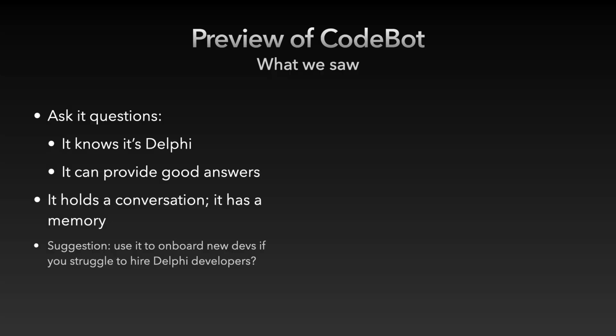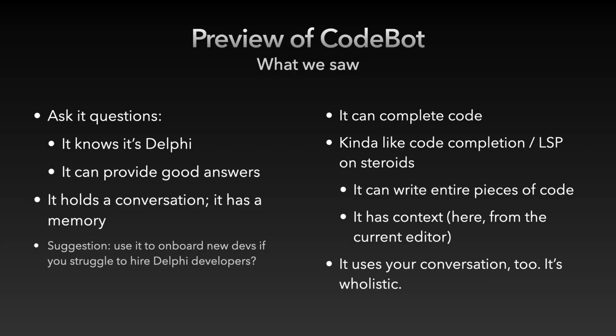So that's a tiny preview. You saw it work in the Delphi IDE, but there's a lot of infrastructure you haven't seen to get it working. It is smart. It knows it's in Delphi, it can provide good answers, can hold a conversation. Maybe you can use it to onboard new devs if your business is struggling to find Delphi developers, they can ask it for guidance. It can also complete code, and we think old code completion is just not relevant anymore. Contextual, smart, AI-powered code completion is where it's at. CodeBot provides it.